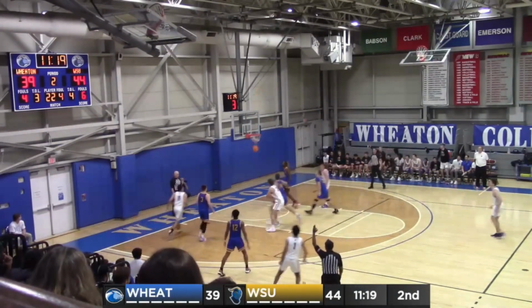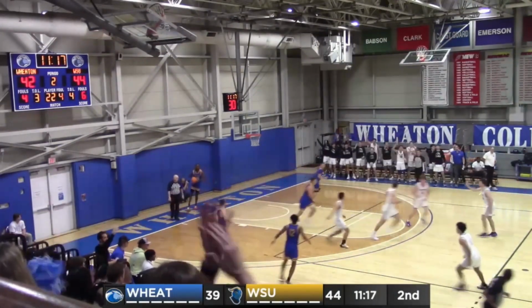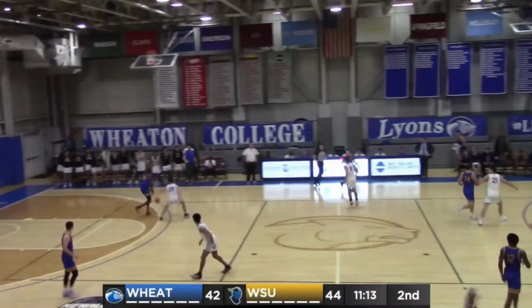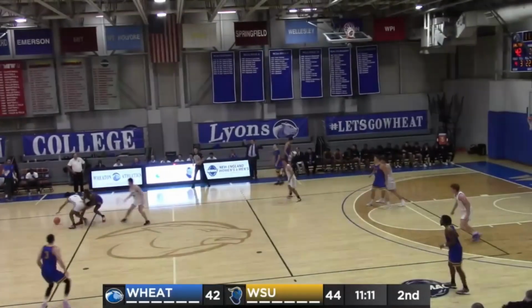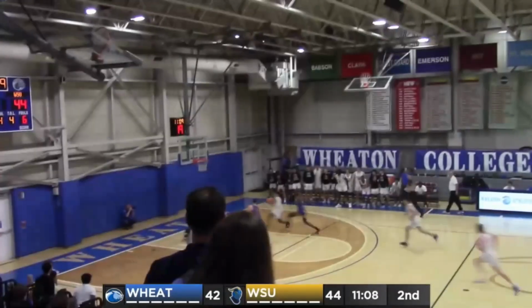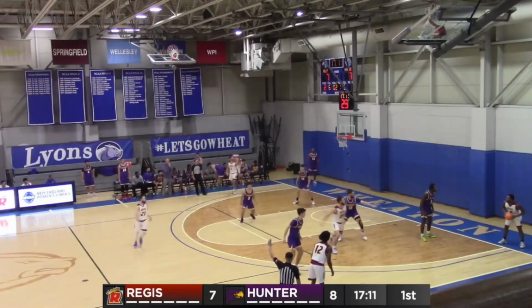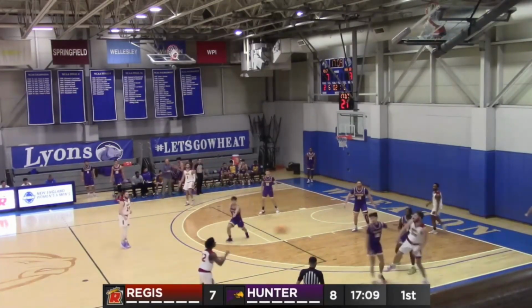Launching the three at the wing. Oh, that's good. Tristan Harry, have a night. He's got 11. Third triple of the game for the first-year guard from East Taunton, Massachusetts. A steal. Harry blocked from behind. He gets fouled. 15 combined points and not even 3 minutes through the game so far.